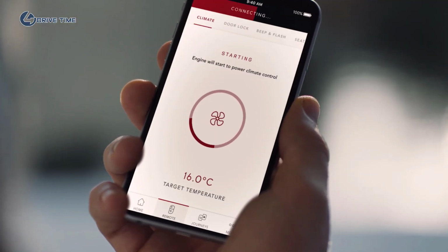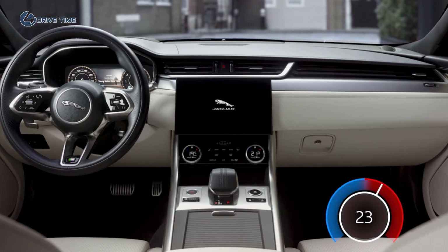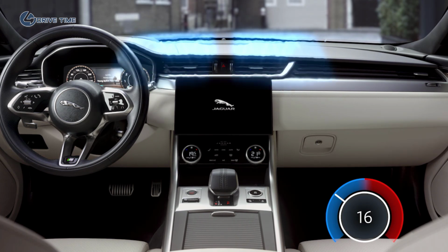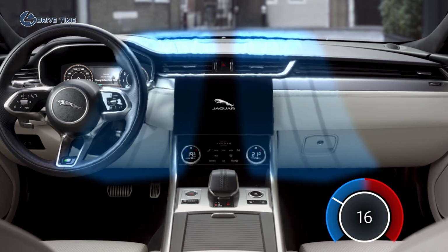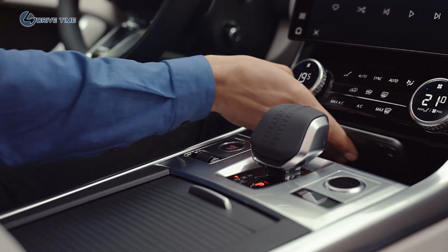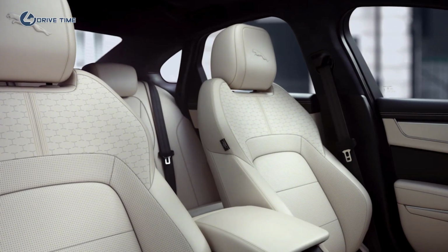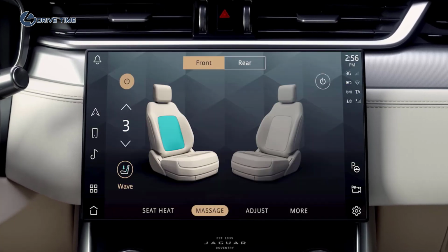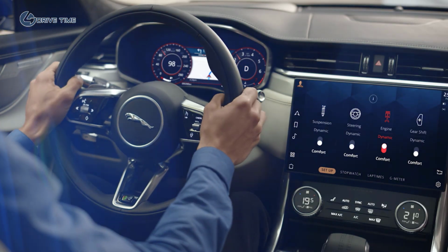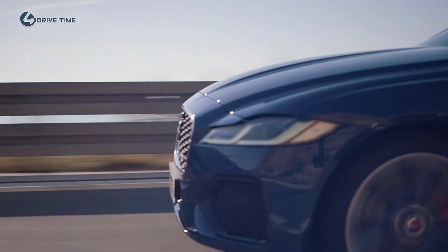With Jaguar's remote app, Pivi Pro can also be accessed via your mobile phone, enabling you to remotely set the cabin temperature, access navigation, and monitor fuel level. And wireless device charging with signal boosting technology ensures your mobile is fully charged. Fully customizable seats cleverly integrate a variable massage function. And the optional concert-quality Meridian surround sound system ensures your journey is always a stimulating experience.